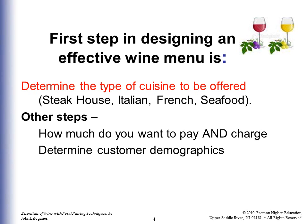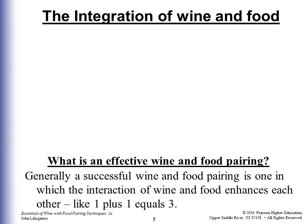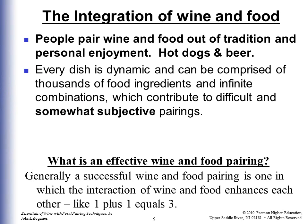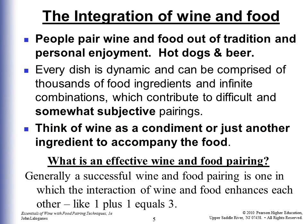The first step in designing an effective wine menu. What is an effective wine and food pairing? Generally, a successful wine and food pairing is one in which the interaction of wine and food enhances each other, like 1 plus 1 equals 3. People pair wine and food.